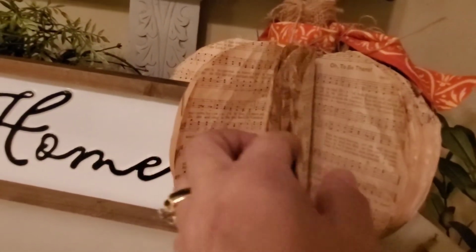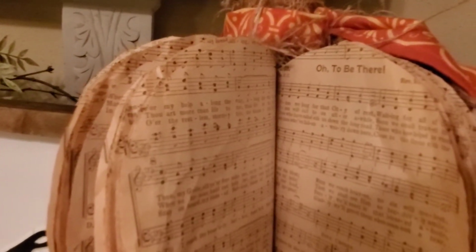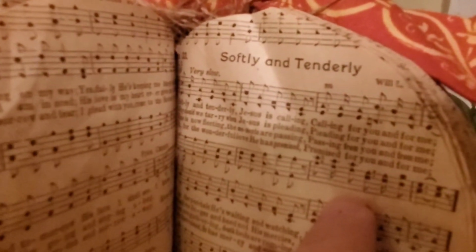Now, this was a thrift find. I don't know if it ever made it onto a, look, it's a hymn book. It's an old hymn book. Somebody else did this. It would have been hard for me to cut up a hymn book to do that with. But if it was dog-eared and damaged anyway, I sure am enjoying seeing the little pages. Softly and tenderly, Jesus is calling. I didn't know that was in there. That's so precious. Well, I'm enjoying it as is.